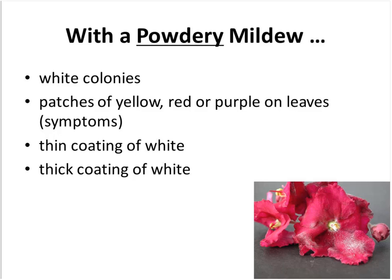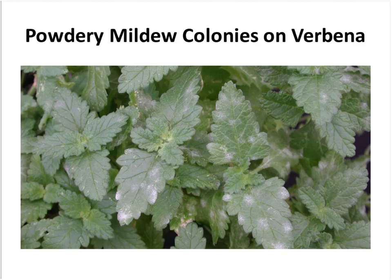You also can have cases when there's a thin coating of white over the entire leaf or petal surface or stem surface, or there might be a thick coating of white. And these are all characteristics appropriate to particular pathogens on particular hosts or under particular environmental conditions. So keep your minds open as to what a powdery mildew might look like in any given case. The basic colony look is this look that you see here on the verbena leaves. You have small round spots of white.